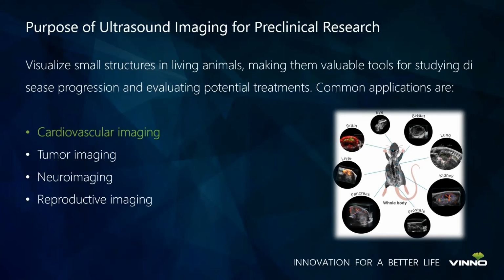And also reproductive imaging, such as ovaries, testes, embryo development, and some tumors and abnormalities of the reproductive system. So it can evaluate the efficacy of reproductive treatments, such as infertility drugs and artificial insemination for the human.